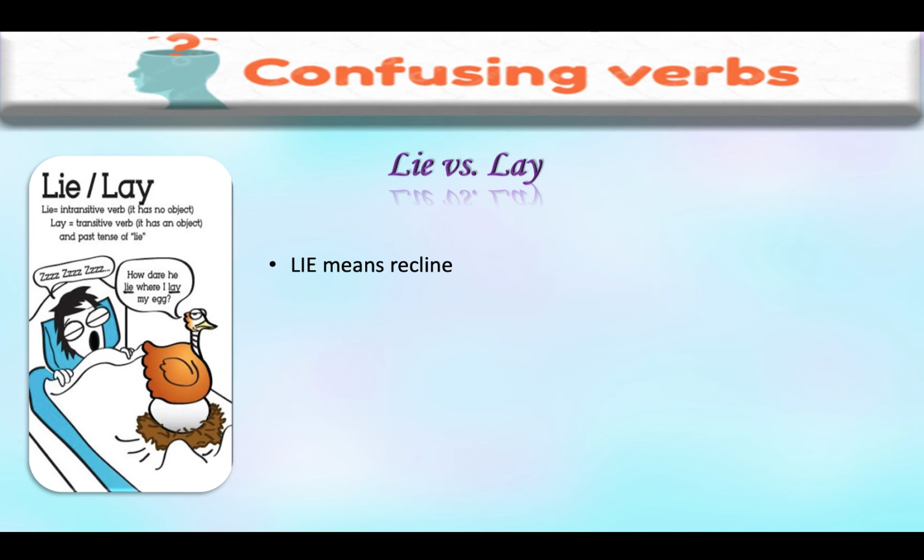Because you see, lie doesn't have a direct object. We don't lie something on something else. For example, we don't lie a book on a table. We lay a book on a table. That's because lay, L-A-Y, means to place something somewhere. Lay as a present tense verb must have a direct object. For example, we lay a book on a table, we lay our head on the desk, and chickens lay eggs.